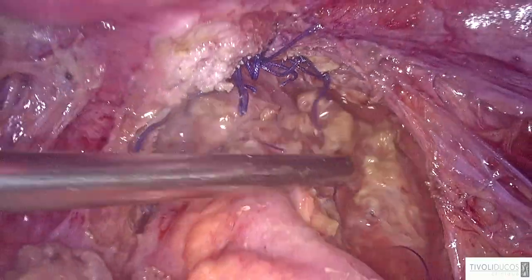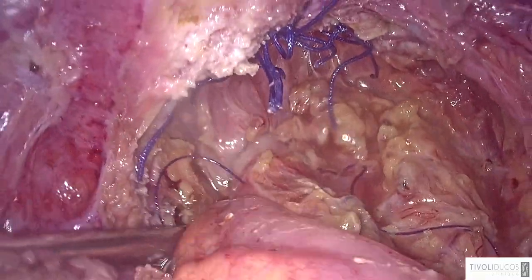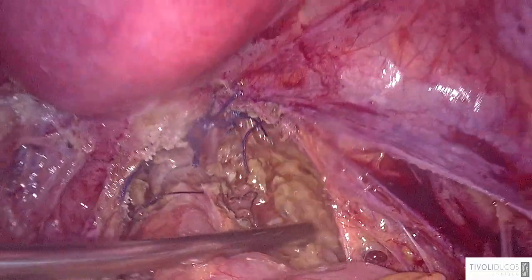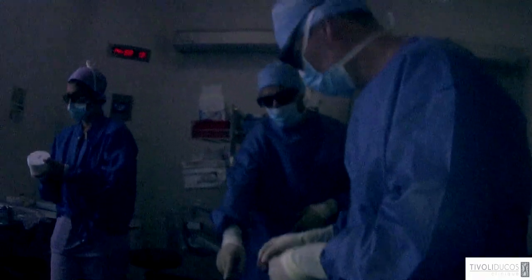Now the question is, should we or should we not do a stoma? In Rouen, when I was in Rouen, the question was rather yes, while here we observed that... Show me all the nodules, all the pieces you have here. Bring them to show everything we removed in this young patient.